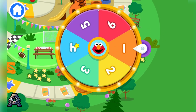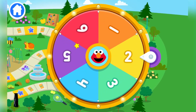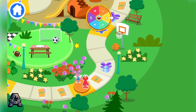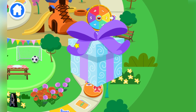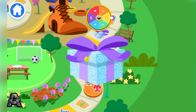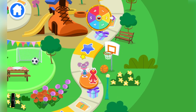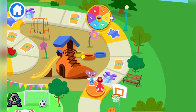Time for Elmo to spin. To the next star tile. A star! That means it's time to play a game. Sort it.